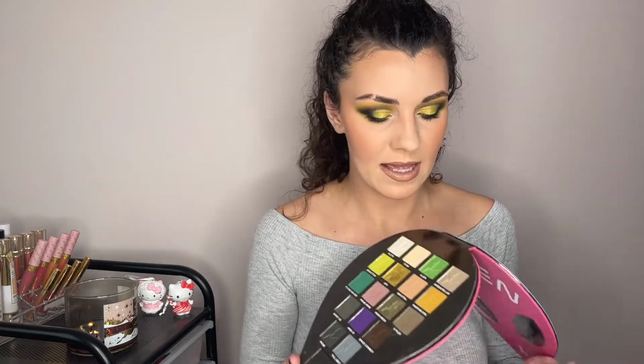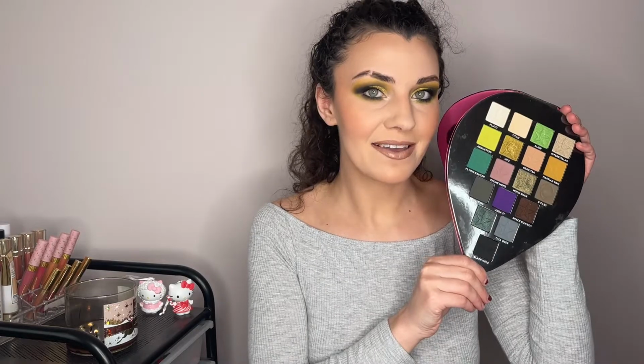The last palette that I own from him is the Alien palette. I did not pay full price for this. I bought a mystery box and this came in it, and I was so excited at the time because I missed out on this palette, and he was no longer gonna sell it anymore. So this is the color story. It's actually what I used today.